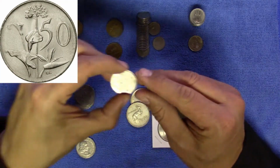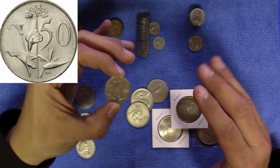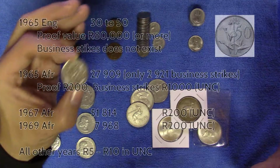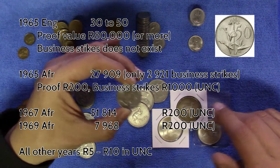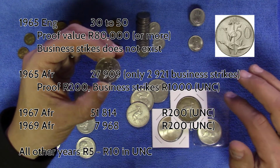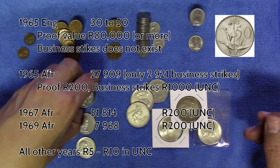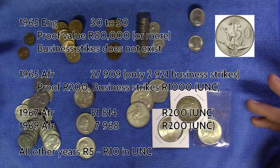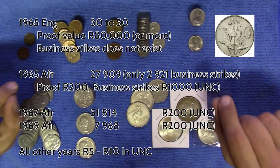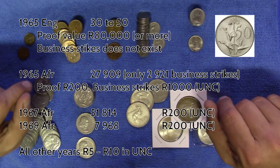The 1965 English 50-cent coin marks the first true key date. The 1965 English is practically unobtainable. A proof or a proof-like coin would be worth 80,000 Rand or more. Business strikes should technically not even exist. The Afrikaans 1965 50 cent is also quite valuable, with the proofs going for around 200 Rand and the business strikes for a good condition one about 1,000 Rand. The other years are worth around 5 to 10 Rand each, depending on the condition. The 1967 Afrikaans and 1969 English are notable exceptions and worth about 200 Rand in a tip-top condition.